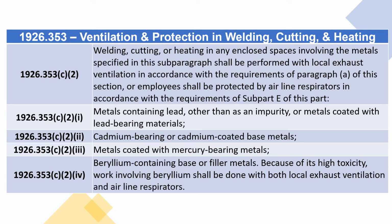1926.353 C.2. Welding, cutting, or heating in any enclosed spaces involving the metals specified in this subparagraph shall be performed with local exhaust ventilation in accordance with the requirements of paragraph A of this section, or employees shall be protected by airline respirators in accordance with the requirements of Subpart E of this part. C.2.i. Metals containing lead, other than as an impurity, or metals coated with lead-bearing materials. C.2.ii. Cadmium-bearing or cadmium-coated base metals. C.2.iii. Metals coated with mercury-bearing metals. C.2.iv. Beryllium-containing base or filler metals. Because of its high toxicity, work involving beryllium shall be done with both local exhaust ventilation and airline respirators.